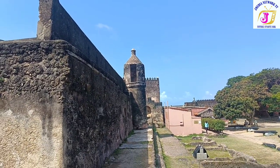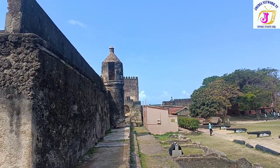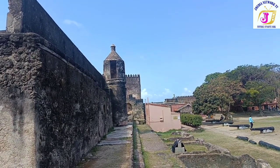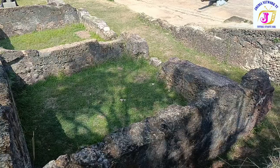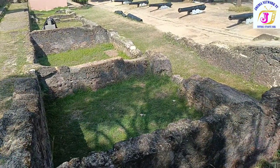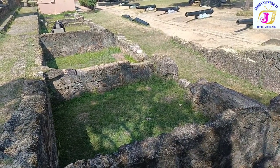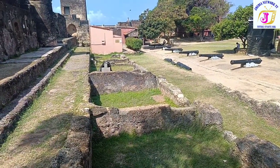Guys, that's our watchtower. Yeah, over there we have a watchtower. And for Fort Jesus, we have 8 watchtowers. Watchtowers are used to observe the area too, to detect enemies from far, a distance. Thank you. Oh, welcome. Okay, remember when I started, I said the Portuguese used this as a military base, so these are the ruins of the barracks.